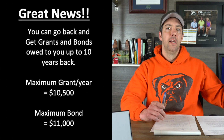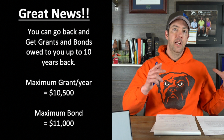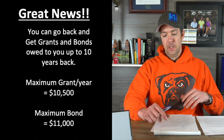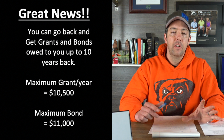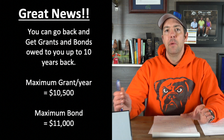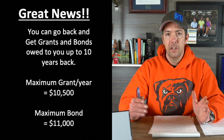Now an even better thing is that they're actually pretty nice about this. If you didn't know about this or something happened, well, they will allow you to go back in time and collect bonds and grants that you haven't, up to 10 years back. But you can only get a maximum grant of $10,500 per year and a maximum bond of $11,000 in 1 year.